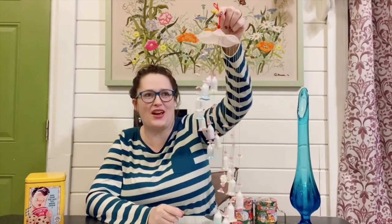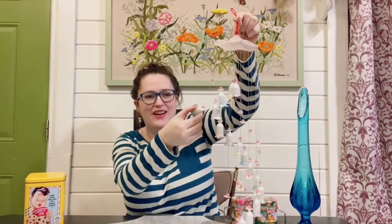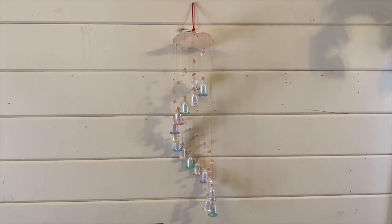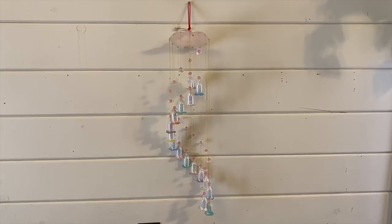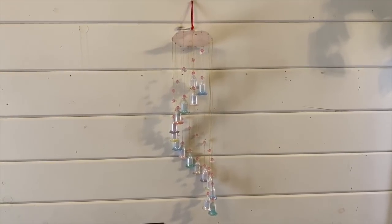So it's just a little wind chime here. They have these glass bells in this beautiful pastel color, and I just thought it was super, super cute. So I thought someone would definitely enjoy that. I would expect to get about $28 to $35 for it, and yeah, I'm not looking forward to shipping it, but I think I can do it.